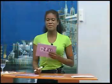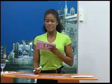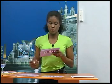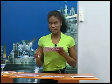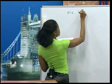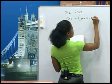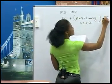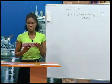Now we are going to look at ways we can agree or disagree with someone about their preferences. When you agree, you think the same or have the same opinion as someone else. When you disagree, you have a different idea or a different opinion or preference from what they are talking about. There are two ways of agreeing with someone. Okay, you can either say, me too, or so, plus your auxiliary verb, plus I.